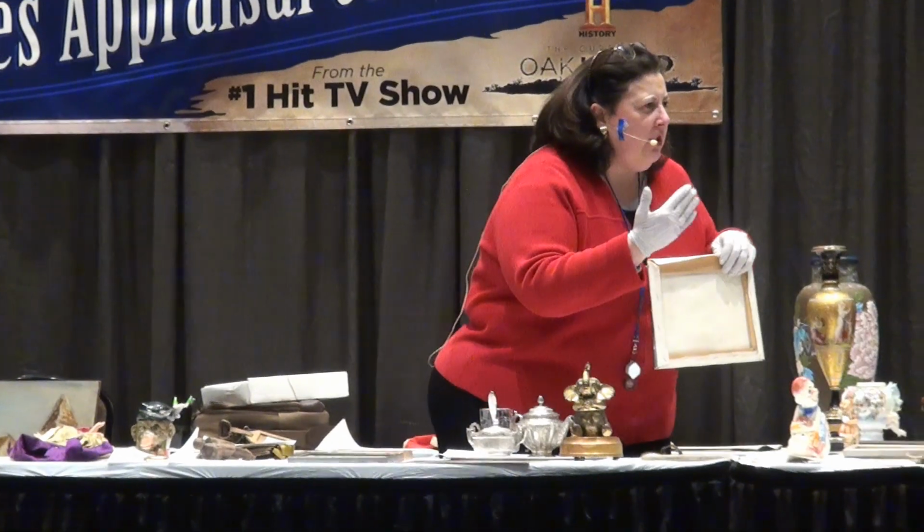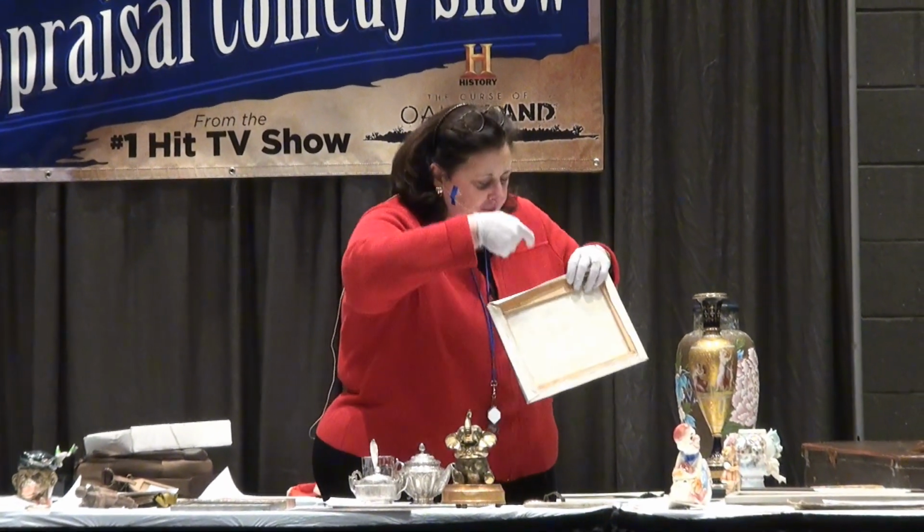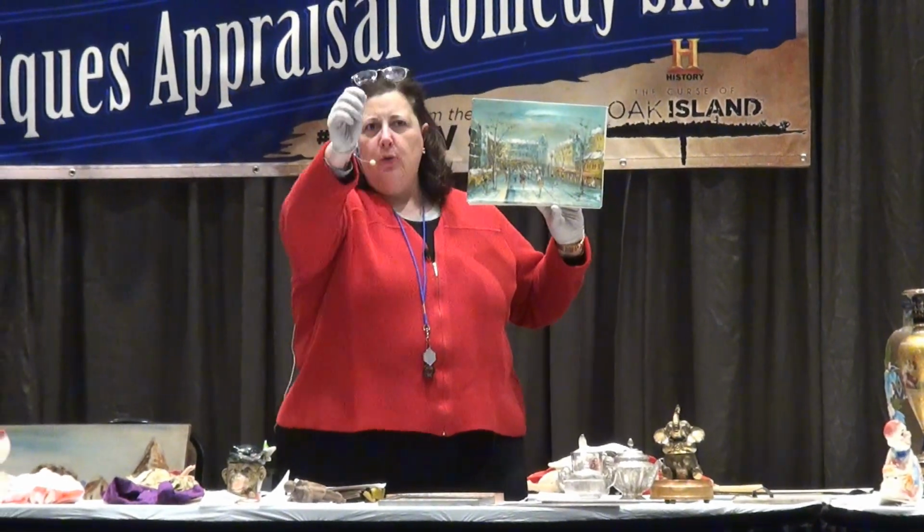Here's how I know it was done outside. You see how skinny these stretcher bars are? They're really thin. They're thin this way and they're thin this way. Thin stretcher bars are usually used by artists en plein air, which means outdoors, directly from the scene.